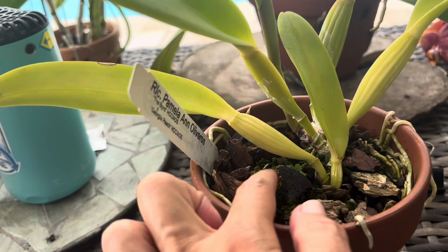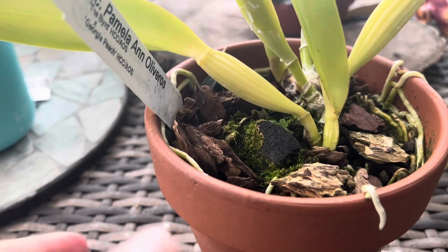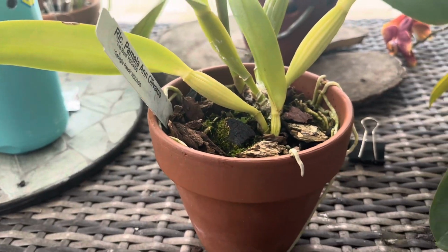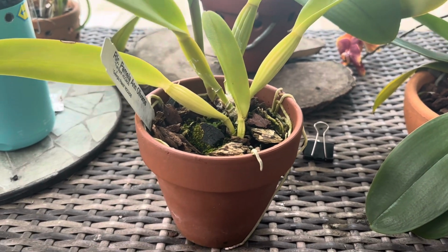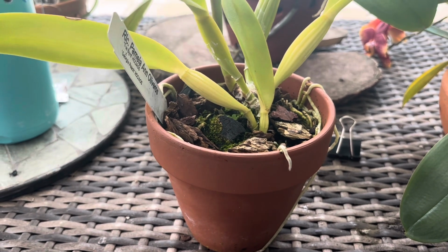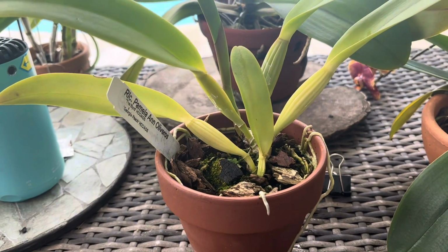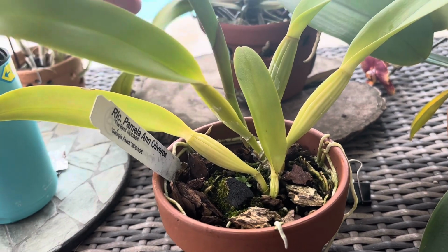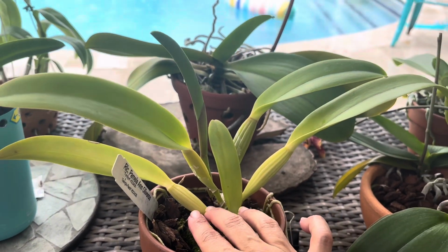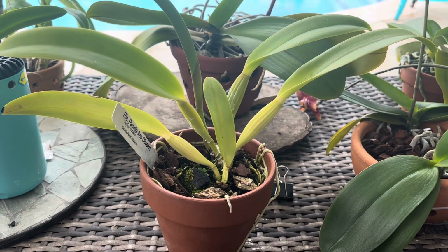I actually kept a little bit of the original media that it came in, and I basically just added some store-bought, probably big box store media, the regular bagged bark that comes from like Home Depot or Lowe's, probably Home Depot. And I bought her with 3 leaves and a growing brand new leaf. And today you see her 1, 2, 3, 4, 5 leaves and 1 growing. So I don't know about you, but I call that success.